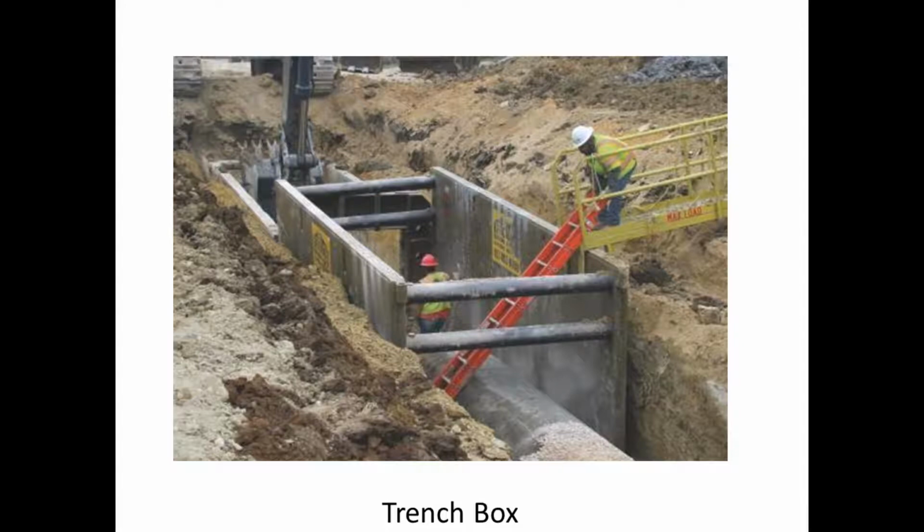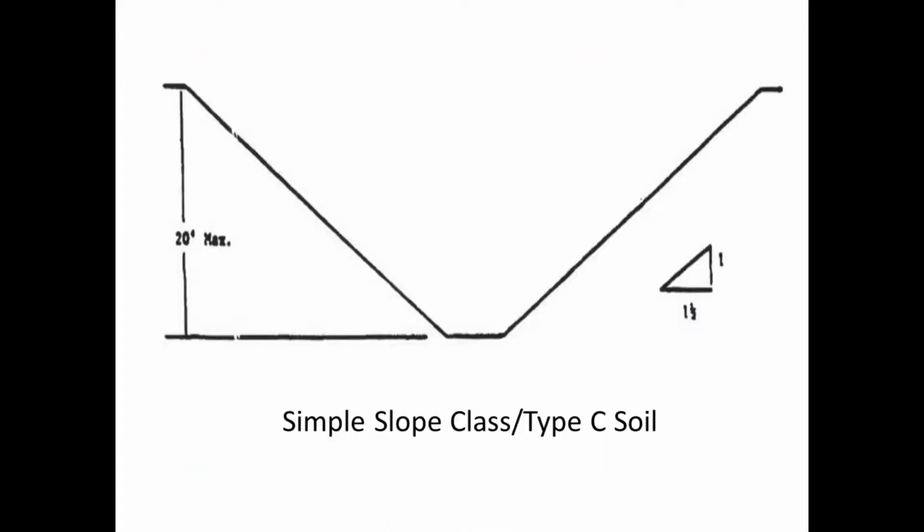And if that trench box was 50 feet long, or if that trench box was 30 feet long, it would require 2 ladders in there. The worker has got to be able to reach an access point, an exit point within 25 feet of lateral movement. Even if you're doing simple slope and there's going to be an employee, there has to be a way for that employee to exit that excavation where they don't have to move more than 25 feet.